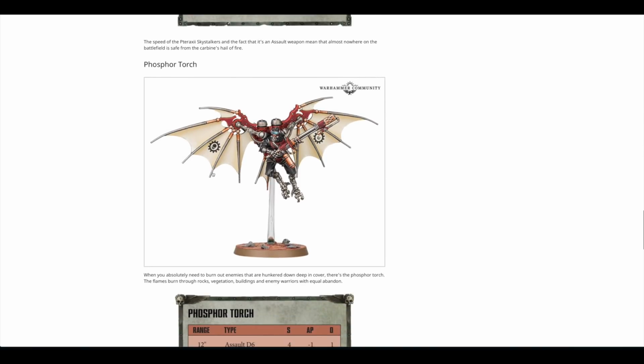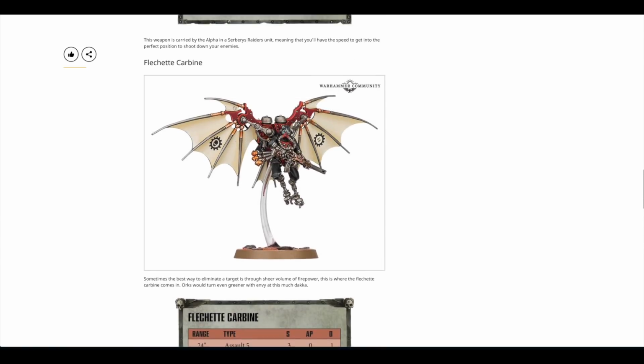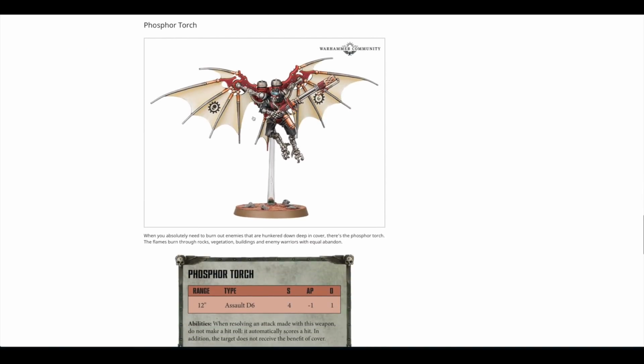If that wasn't to your fancy, you've also got these phosphor torches, which are decent range for a flamer. They're assault weapons. They automatically hit and the enemy doesn't receive benefit of the cover. The models look really, really cool. This is exactly what I'd expect Adeptus Mechanicus to have. This kind of mesh of technology and zoomorphism, where they don't have to have these wings at all. I'm sure of it. However, no Mechanicum, they don't usually make things without serving some kind of purpose or function.